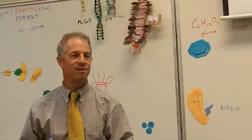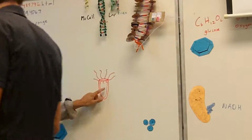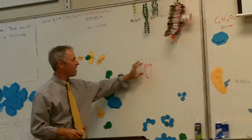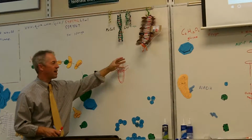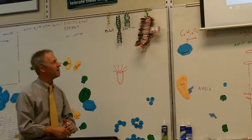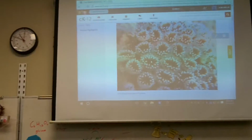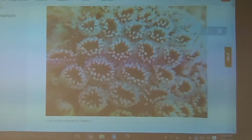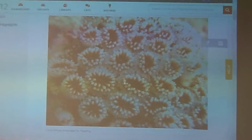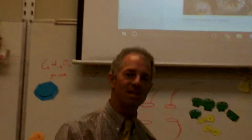3, 2, 1. Time. It's called the gastrovascular cavity. Food goes into it, it's digested, and it comes back out the same opening. Isn't that interesting? So there it is. You're looking into their mouth/anus. That hole in the middle. I love it. And so it looks like this, but when they retract, it doesn't look like that.